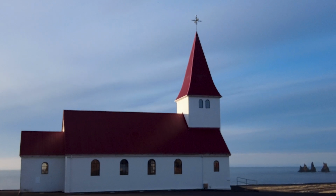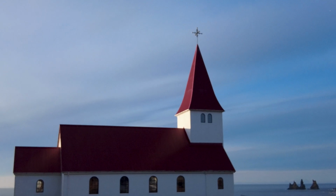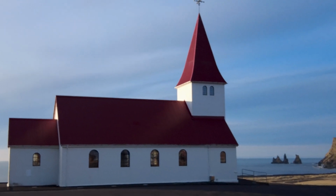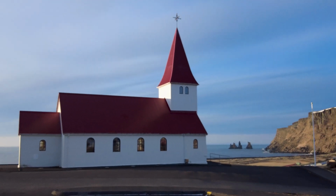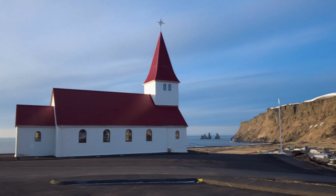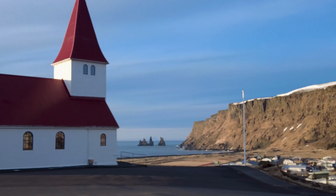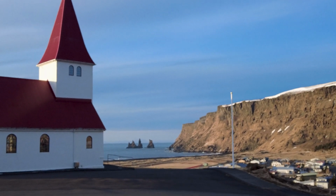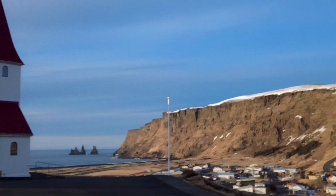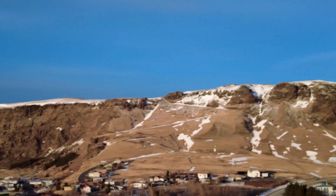Good morning. We're now on Thursday. I suppose that's day 5 or full day 5 of our wander around Iceland, and as you can see in front of me there is a church, and that's the church at Vik. And if I zoom in a little bit, you can see the sea stacks that you can see from here. Well, we've already been to Black Sand Beach. It's just the other side of that rocky outcrop, mountain, whatever you want to call it.